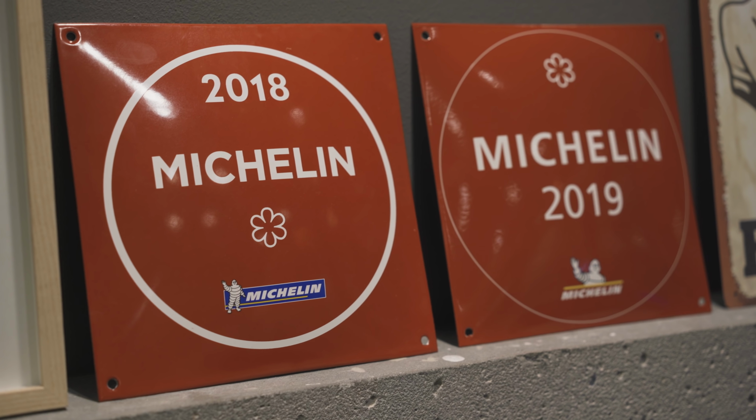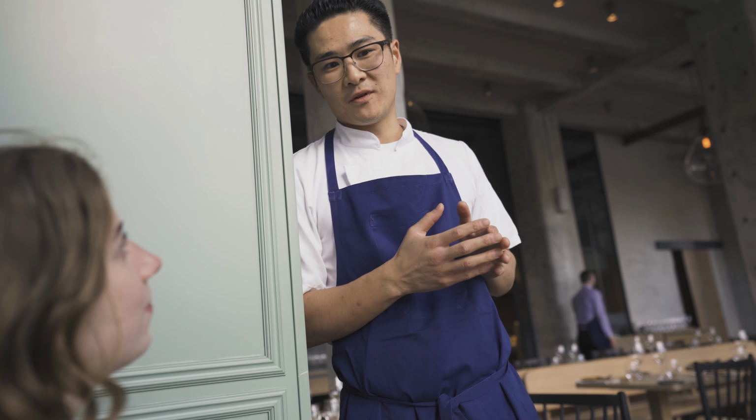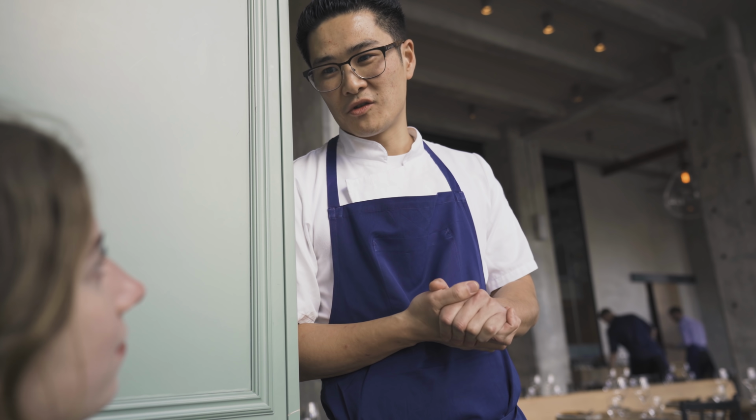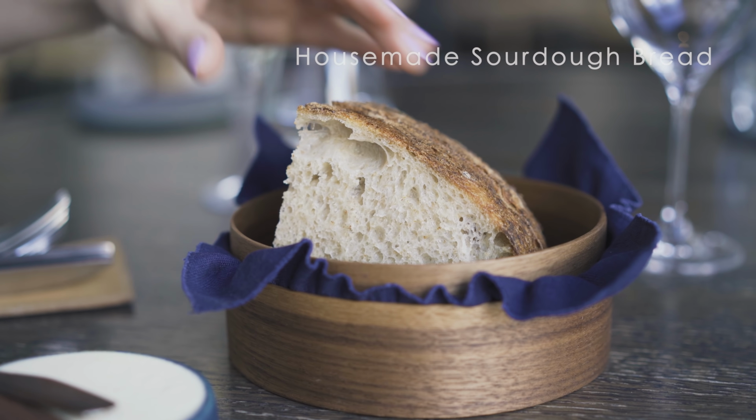A lot of people were asking for a tasting menu, and I thought it was quite important to still do something where, you know, the meal was not too long. So 2.5 hours for us is good. So we said an 8-course tasting menu would fit this concept well.